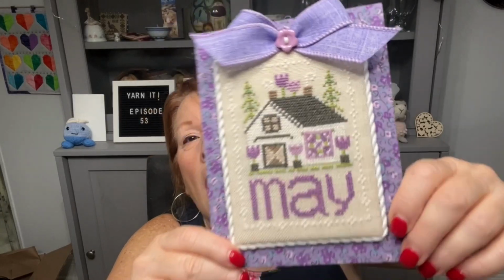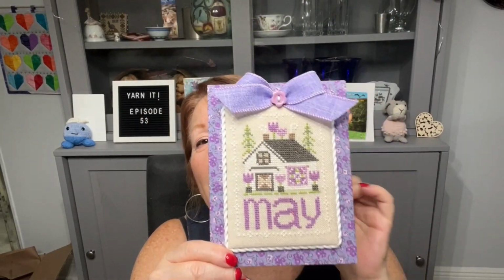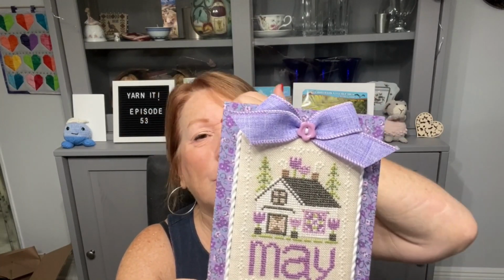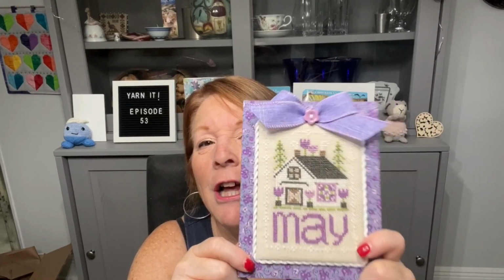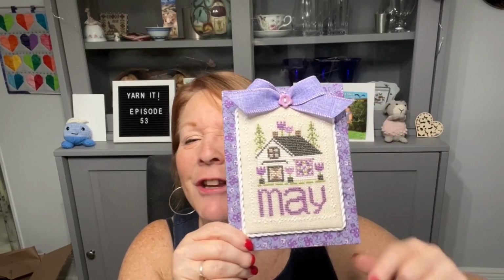As a matter of fact, the finishing service is called Starry Night Studio, and she's on Instagram, and she put it on a reel with a bunch of other finishings that she did, and this one popped up, and everybody was asking her, messaging her, what pattern is that? What pattern is that? Because of the presentation of how she did it. So that's that. After I do the next one, I'm going to send it off too.